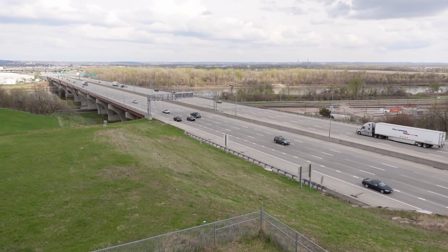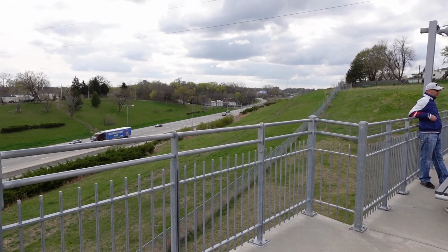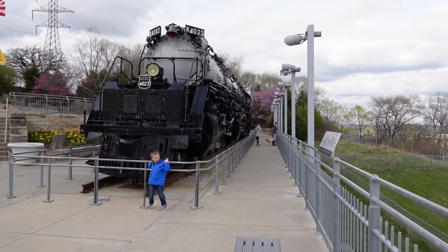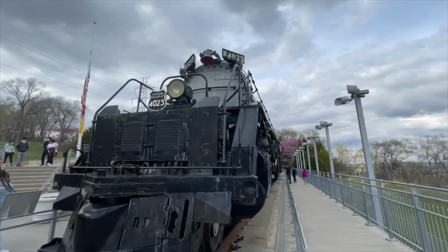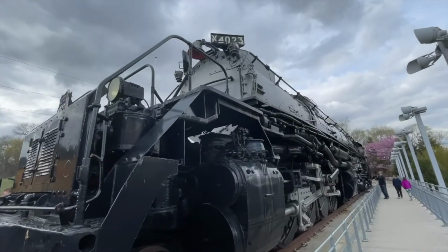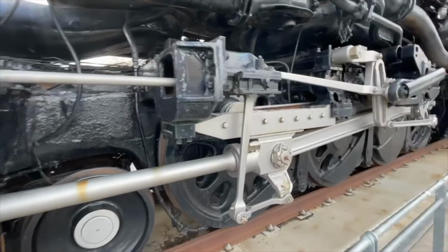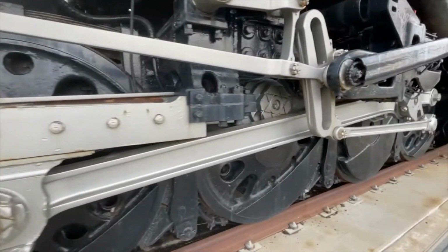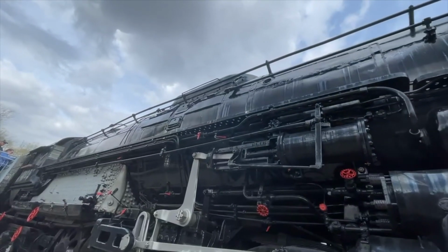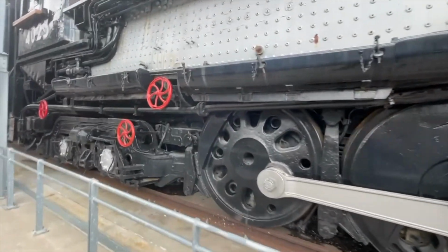Coming into Nebraska on I-80, and heading out of Nebraska on I-80, make sure to look up here for the Big Boy. It was so cool seeing 4014 run a couple of years ago. Absolutely cool. Cannot even describe the gigantic nature of these wheels. Back in the day, this had to be absolutely amazing when it would run. And we've been lucky enough to see one.